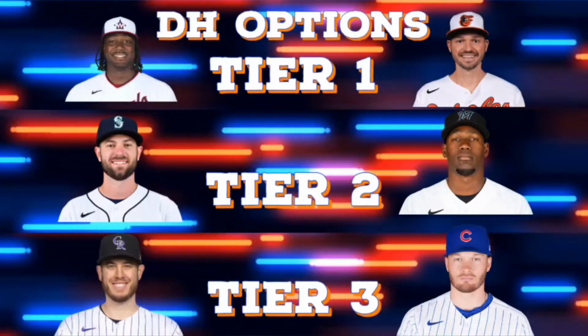And we'll show up the graphics with Tier 1 and Tier 2, and then Tier 3. We'll break it down. Tier 1, Josh Bell, Washington Nationals, first baseman/DH. Baltimore Orioles, first baseman, DH, Trey Mancini. Tier 2, outfield DH, Seattle Mariners, Mitch Haniger. Miami Marlins, left fielder, Jorge Soler. Tier 3, Ian Happ, Chicago Cubs, left fielder, and Colorado Rockies, first baseman, C.J.